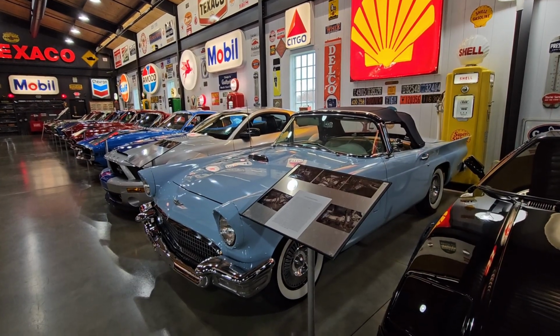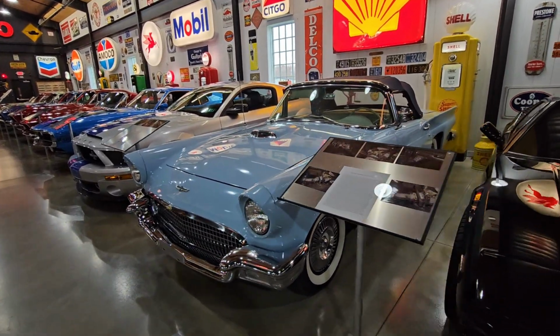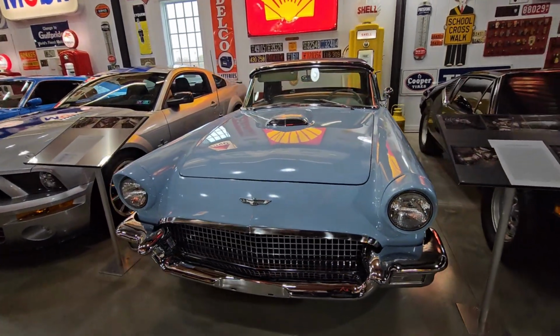All right, let's go through this row now. So now we have, look at this Thunderbird. What an exquisite looking Thunderbird we have here. Look at that.